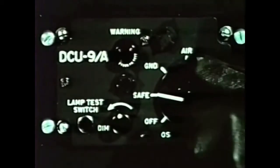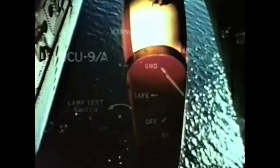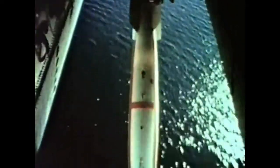In flight, the pilot will select an arm position. At release, a pulse of current is transferred from the aircraft to ignite the pulse thermal batteries. The parachute is deployed.